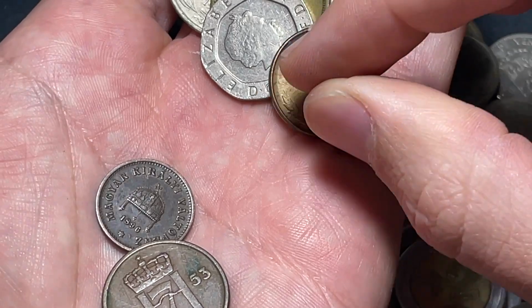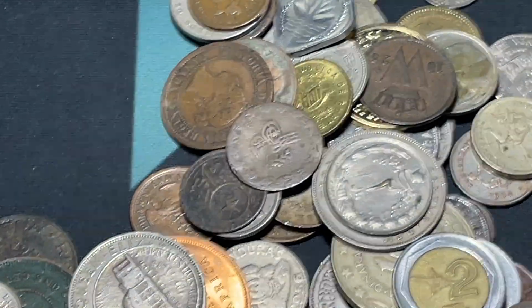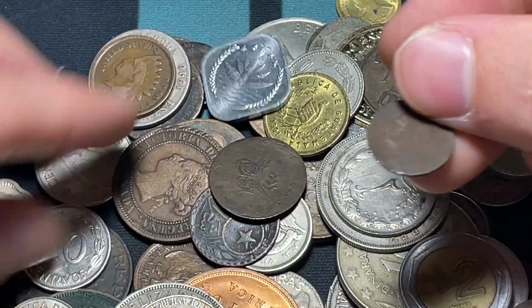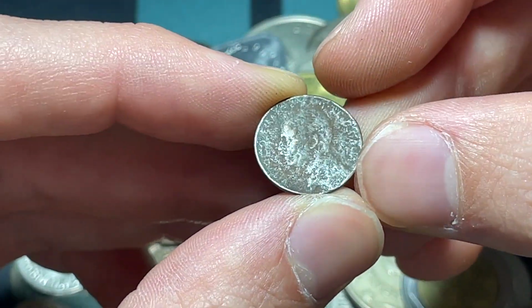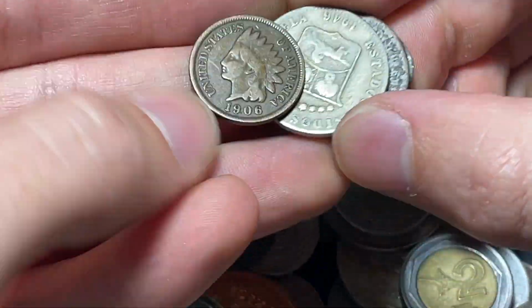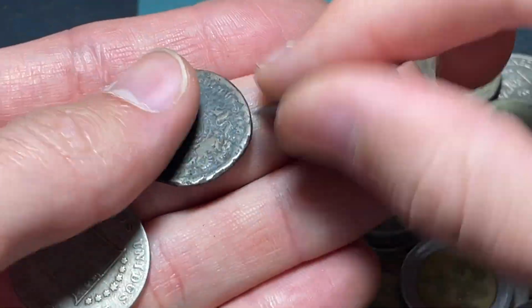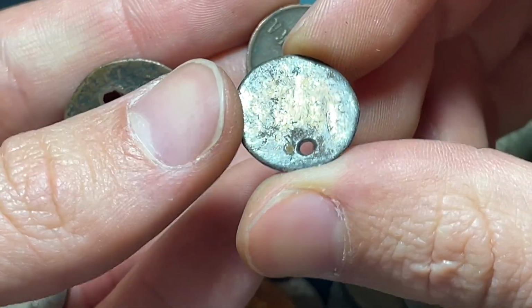1915D wheat penny, that's sort of bizarre, but great. 1896 1 filler. And then let's keep on going. This one actually looks like a Cuban coin, or no, that's an Italian item based off of the portrait style. We've got an Indian head cent that looks pretty decent there. Super fun.